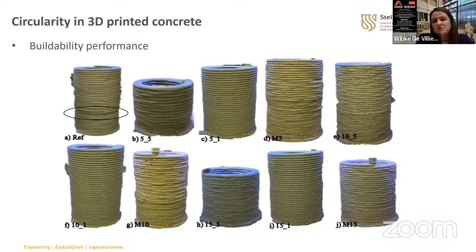But what was good to see was that the mixes with the finer particles, plastic particles of less than 1 millimeter, actually gave the best surface finish by far, which is also an important factor. And most of the mixes achieved a very good printability, with some of the mixes achieving as much as 42 and 43 layers, which is very close to the reference print of 47 layers.